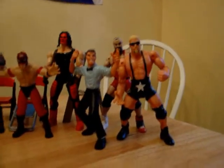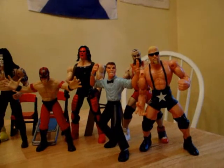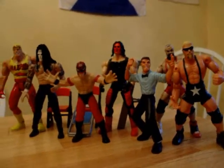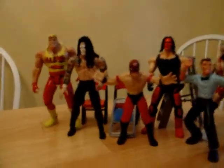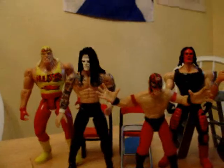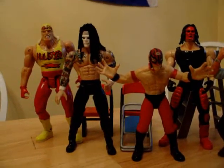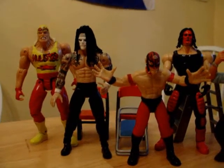Here are some of the action figures from the last line of WCW's Toy Biz wrestlers. Sadly, this line was discontinued when WCW went out of business. Again, I don't have an extensive collection. A lot of them were sold when I moved to the United States, but these are ones that I've kept over time and came back into my possession.